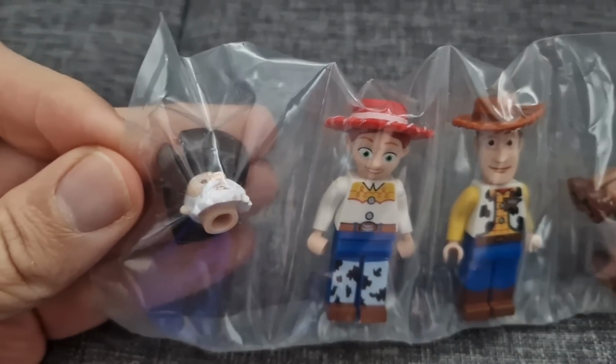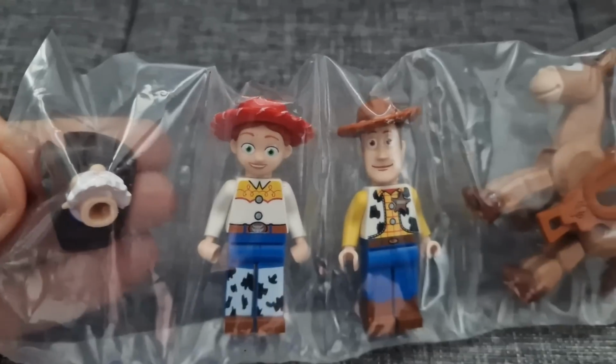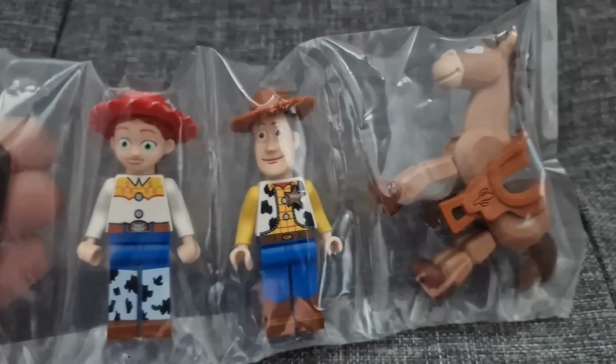And then the second set, right there, is Bullseye, Woody, Jessie, and I think Stinky Pete, if that's his name. It's just his head though, no body, so I don't really understand that. I did originally have them listed for about £100 each, and I've just come down and down and down over the last week or two just to try and get them gone, because I do need to try and get some money back into the series.